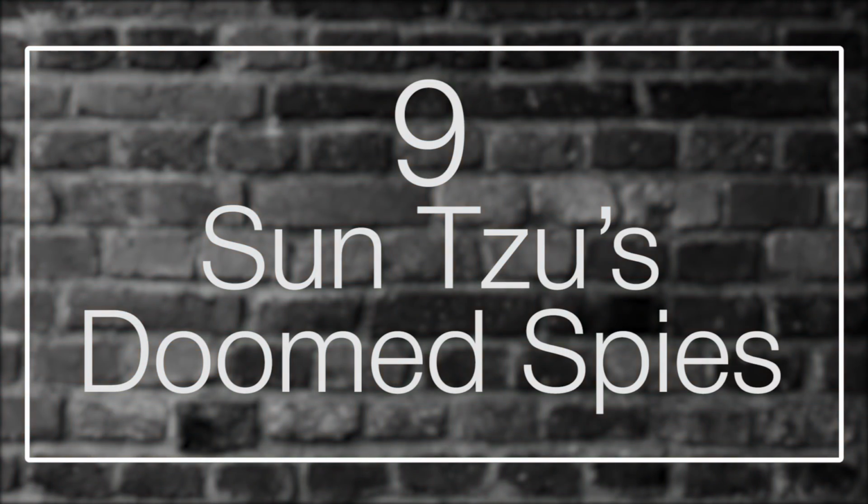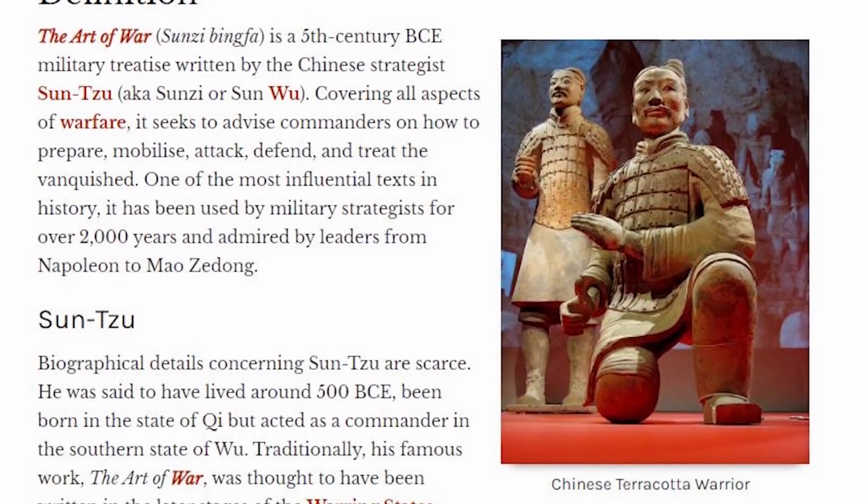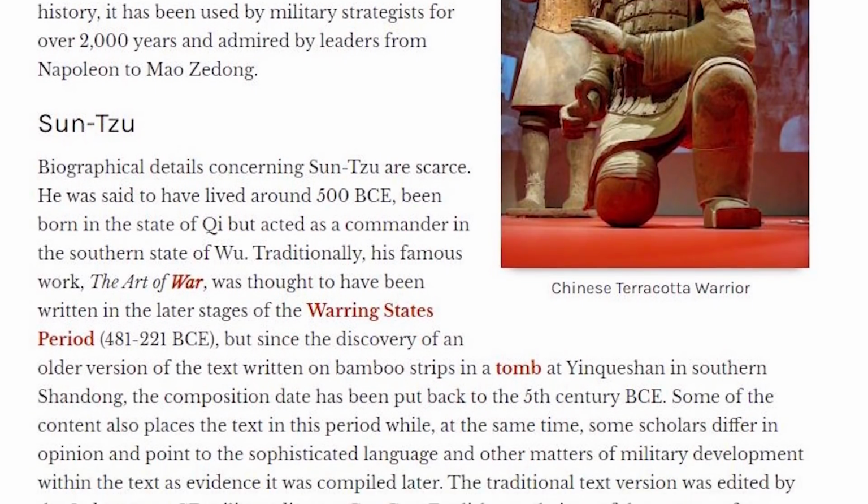Number 9. Sun Tzu's doomed spies. One of the primary problems in spycraft is double agents, as no matter how good your spies are, there's always a scary, even if small, chance that they've turned on you and now actually serve the enemy. To counter that, The Art of War, a 5th century BC treatise on warfare written by the famed Chinese strategist Sun Tzu, provides many rather simple and foolproof methods. One of them was the doomed spy, which entailed doing certain things just for the benefit of the operatives that may be hiding in your camp.